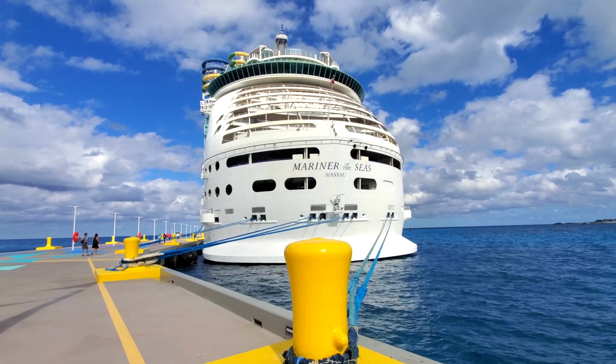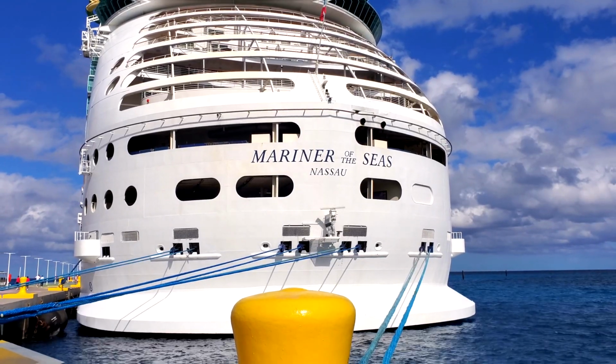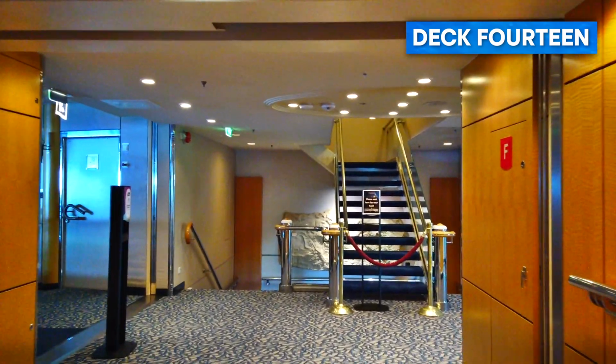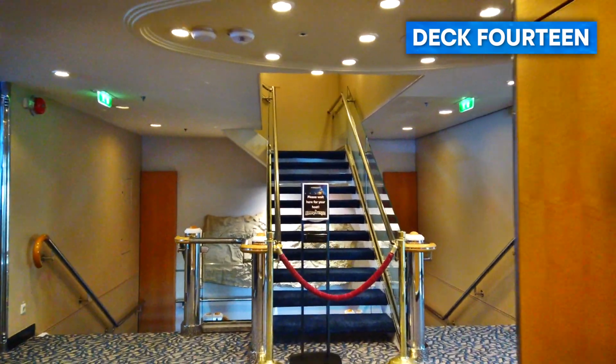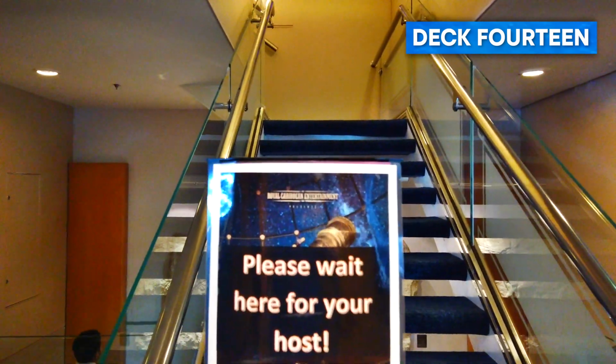Today we are taking a tour of the Royal Caribbean's Voyager class cruise ship, Mariner of the Seas. We're going to kick off this tour all the way up on deck number 14 here. So first up here you have the stairways that lead to the escape room that's located on deck number 15 here.